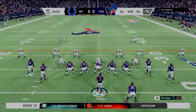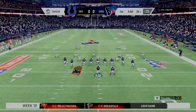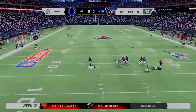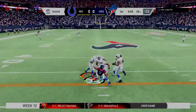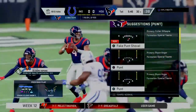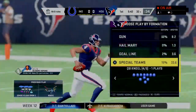An early tough test on the opening drive. This is 3rd and 8. From the gun, here's Watson. Being chased out left. He may try and run for this. Give him 8 yards that time on the scramble, and now 4th down. I like his effort there. He got it done on his own.